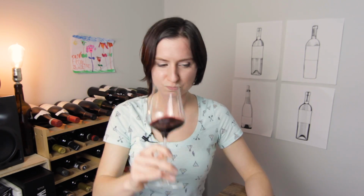On the nose, this wine smells massive. I get macerated cherry sauce, blackberries, blackberry jam, vanilla, and tobacco. Subtle notes of sage and thyme. It almost has this floral hibiscus note to it. Every single time I stick my nose in this glass, I feel like I get more and more flavors.